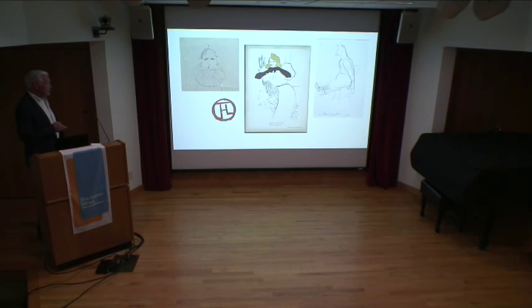This was his father. He had kind of mixed feelings about his father, who's also caricatured and has a very large beard and mustache. And his father asked him not to sign his name to his paintings because he didn't want the Toulouse-Lautrec name to be besmirched.